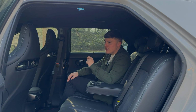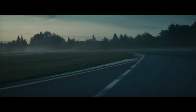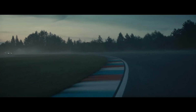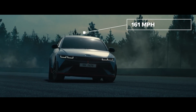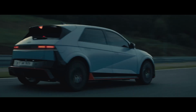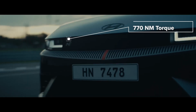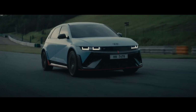The performance is something else. This is not just a souped-up EV that's quick off the line. It has full racing prowess and heritage built into a rather respectable SUV. Top speed of 161 miles per hour, 0 to 60 in 3.4 seconds, with help from the N Grin Boost, whilst also propelling you to experience 770 Newton meters of torque. It sure is one powerful machine.